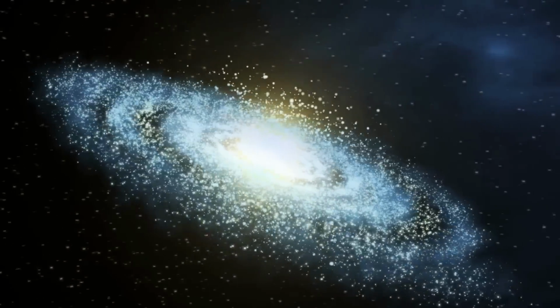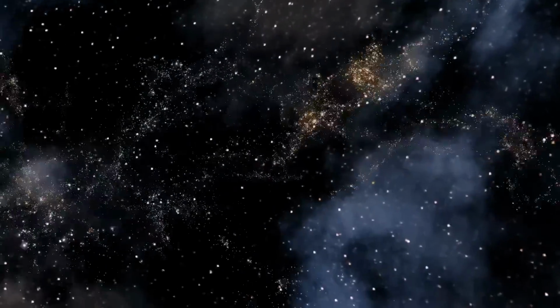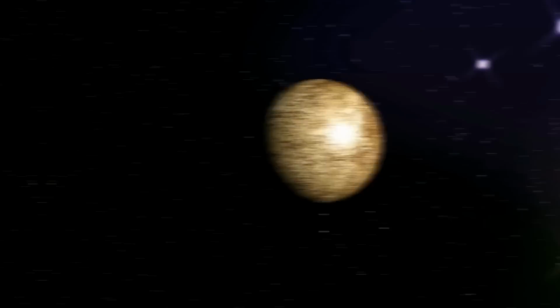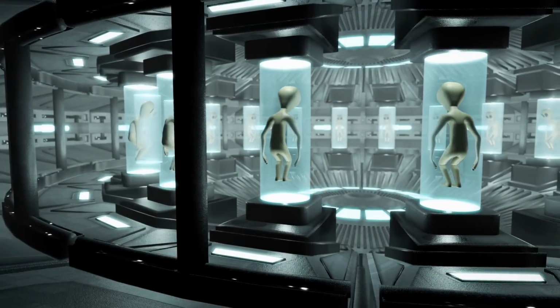Here's our galaxy. There are billions of sun-like stars. And here is the entire observable universe with billions of such galaxies. There's an almost infinite number of stars, and near each of them, there may be habitable worlds. But we may not have found life on other planets because it hides from us under the surface.